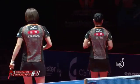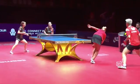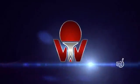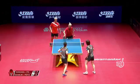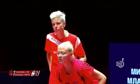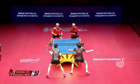Very aggressive shot here. This one drifts a little bit long. Mima Ito, no problem from around the back edge of the table. Right at the corner, doesn't even have to come around. Just outside the line. So far, this order of play is working out quite favorably for the Japanese pair. Ito serving to Pota.